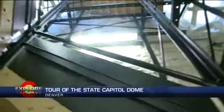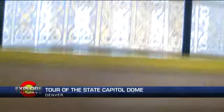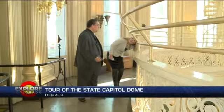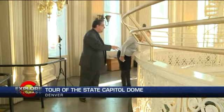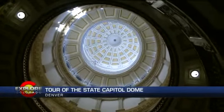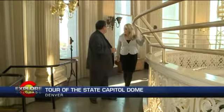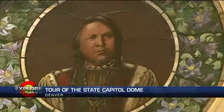Up we go, several more flights of stairs. We're on the backside of some of the stained glass windows as we climb the stairs that lead us to the observation deck. Of course, I had to stick my head through to look down to see the grand staircase on the first floor and the Hall of Presidents portraits and the Hall of Fame stained glass windows. Those are all people who are important to Colorado statehood, not necessarily governors, but just people who are important. Anyone from Kit Carson to Chief Ouray.